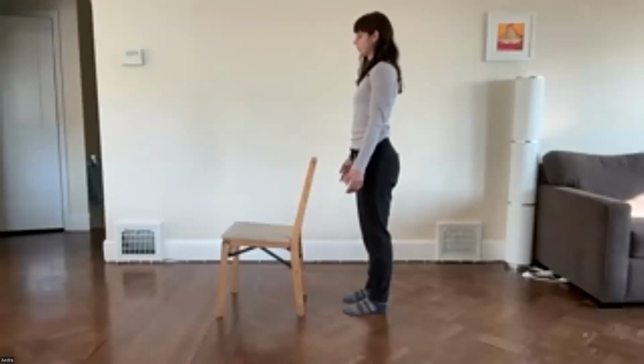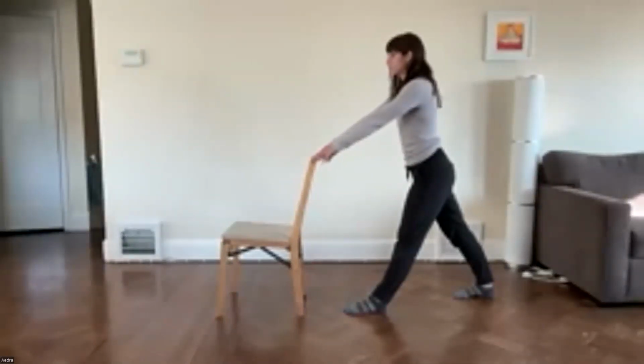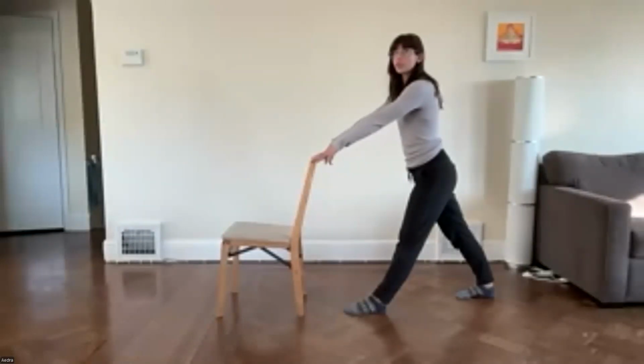Then bring the fingertips to your chair or your support and step your right foot back, anywhere from 1 to 3 feet back. It just depends on the length of your legs. So right leg steps back, left leg is forward. Both feet are flat on the ground.